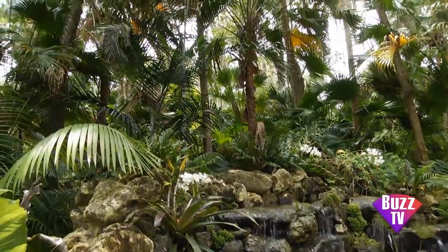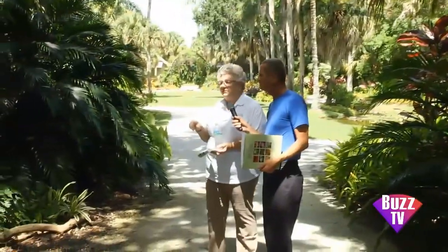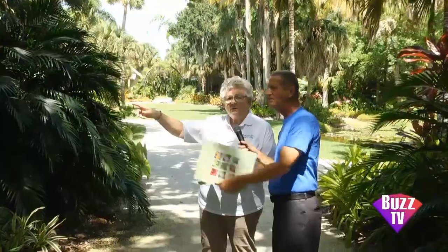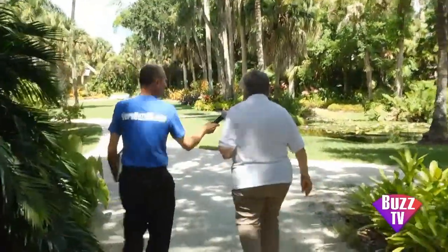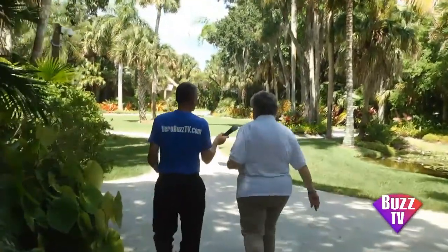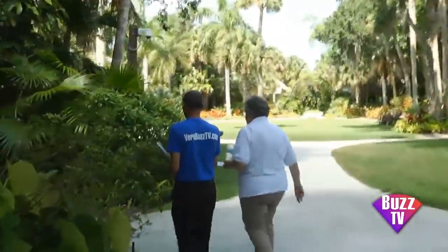Now, if you would like, we can go 2 different directions. The shortest way will be down this duck pond trail. Let's go that way. All right. And where are you going to take us next? We're going to go down to the meditation waterfall, which is down the duck pond trail here.